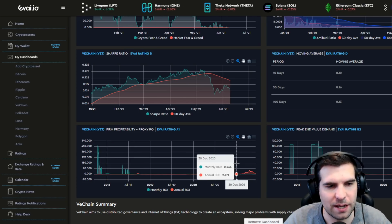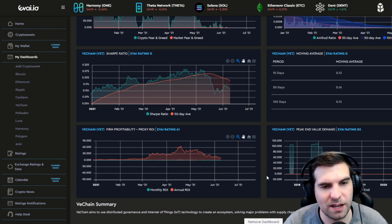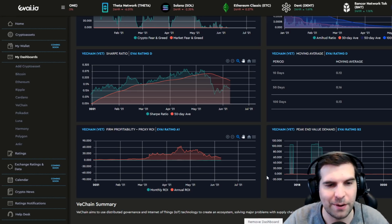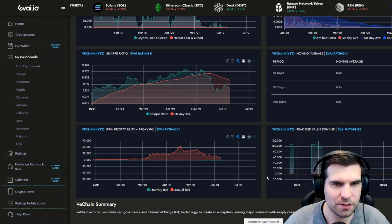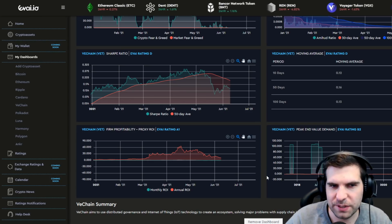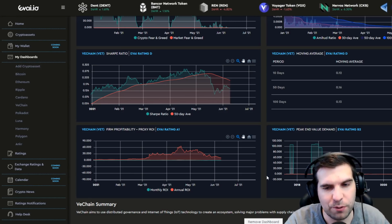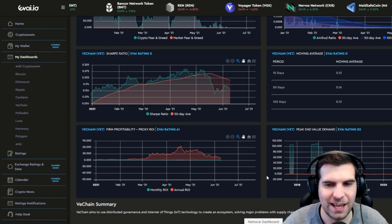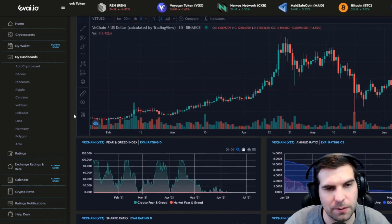But when we take a look at that return on investment, we can see that actually it was performing the best that it can. BWmmers' artificial intelligence has actually pulled this one out as an A1 rating, which is fantastic for VeChain. So despite the fact that it's got a lot of fear at the moment in the space, and it's got potentially liquidity issues and issues related to the risk to reward, the profitability here is still up there as an A1 rating.